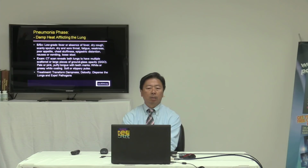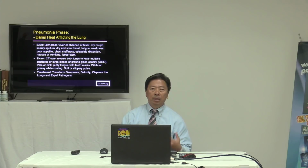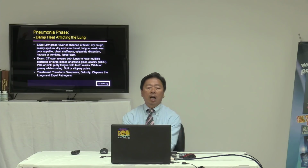And the next diagnosis is if they have DAMP affecting the lung. So once again, DAMP is referring to the edema, to the inflammation, to the difficulty breathing in the lung. But once again, don't be fooled by the dry cough, because the DAMP is very deep. It's a dry type of DAMP. It's very hard to cough out. So if they do, it's going to be very little. So it's scanty sputum. Okay, and the heat part is referring to the inflammation, to the infection, the body temperature, and so on. All right, so once again, those are the general signs and symptoms.